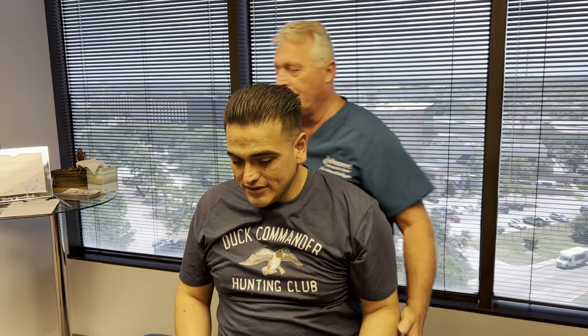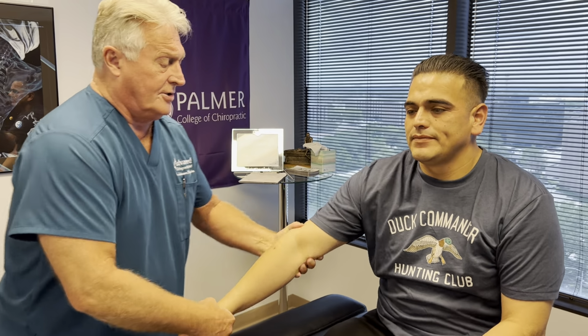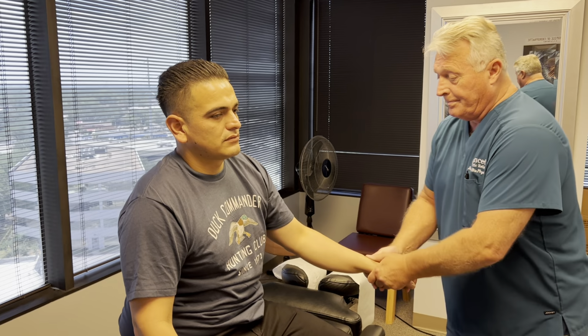There we go. I'm going to want you to move your right shoulder around when I finish adjusting your elbow and your wrist, to see if that made any difference in your shoulder already. Okay. Some of that's coming from your clavicle and acromion process being misaligned, but I think some of it's also coming from your neck. So that's why I want you to move your shoulder before I do the ring dinger.